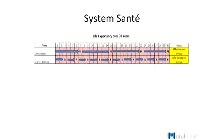To conclude System Sante, we're going to again look over a 30-year period, and what we can see is a clear reduction in impact on the environment and cost savings on maintenance. Here we have a maintenance point every 7 years. If we look at a standard decorative finish, we've got a minimum of 10 redecoration cycles.